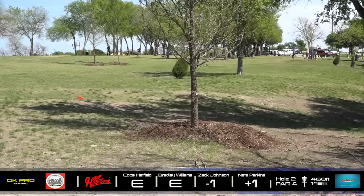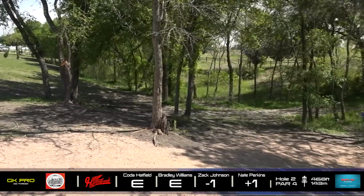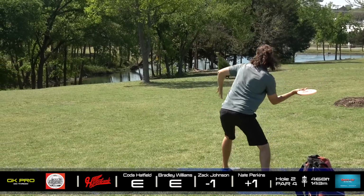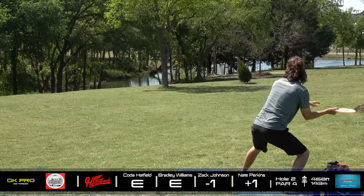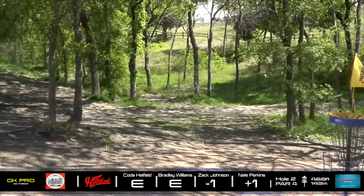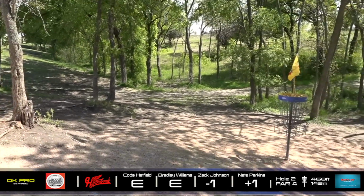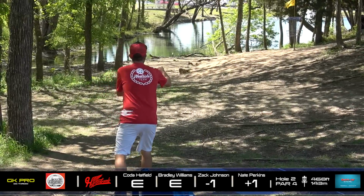This looks a little wide. And he'll be about 40 feet from there, maybe 45. Kind of a scary putt. Yeah, Nate just kind of yanked that, held onto it a little too long, and he's going to be left about circle's edge. Yep. Maybe a little bit farther.